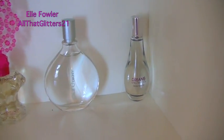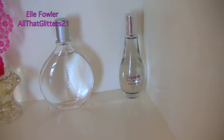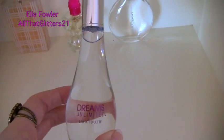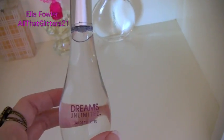In the back, I have Dreams Unlimited, which I believe is from the Body Shop, and I was given this as a gift from someone, and it's not my favorite, but it smells okay. I don't think it's something that I would have bought in the store on my own, but it doesn't smell bad, and I don't know if I've even ever worn this actually, but it smells okay in the bottle.